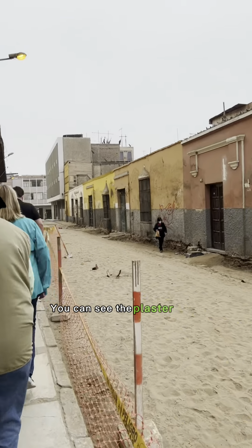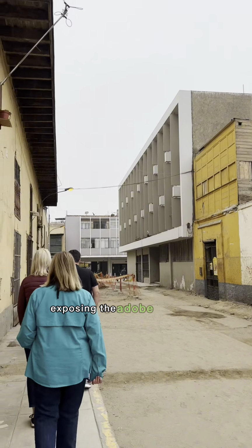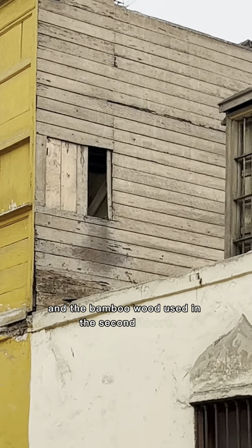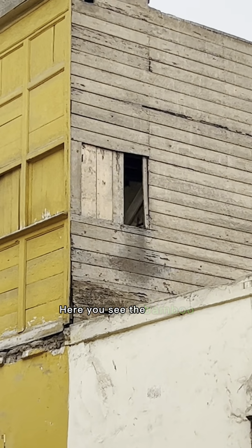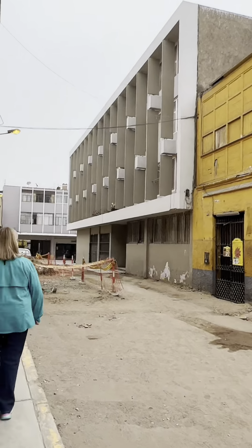You can see the plaster has started to crack and peel off, exposing the adobe bricks in the ground floor and the bamboo wood used in the second floors. Here you see the bamboo walls. The walkways are also being paved.